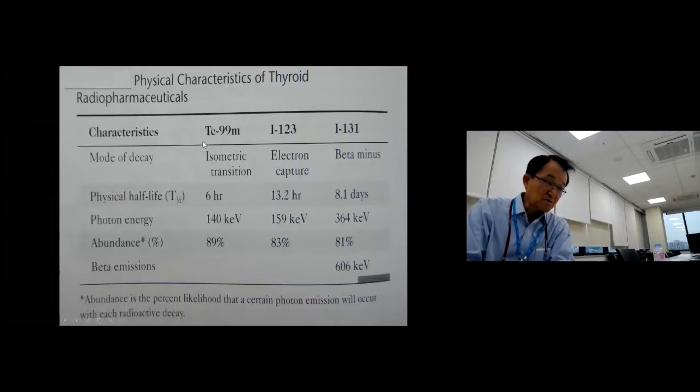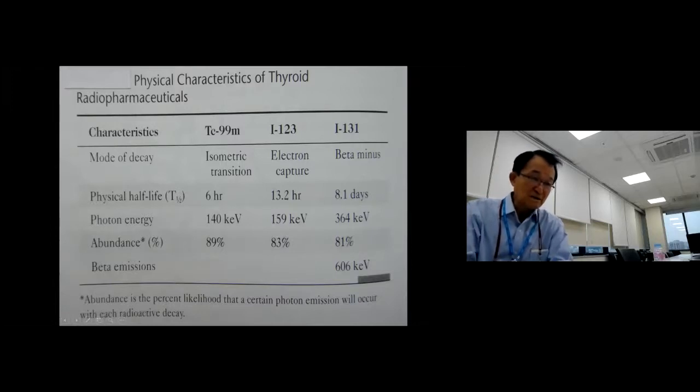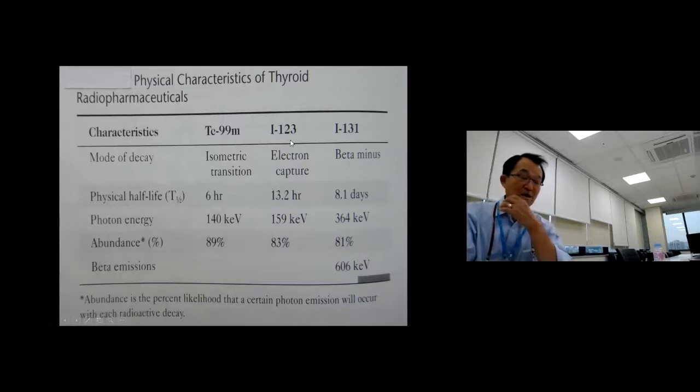One microcurie of technetium delivers 0.001 rads. One microcurie of iodine-123 delivers 0.01, so 10 times more than technetium, because of its slightly higher energy and slightly longer physical half-life. So nowadays, iodine-131 is used only for therapy because of too much radiation. And so for scan, either technetium-99m sodium pertechnetate or iodine-123 sodium iodide.